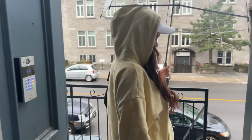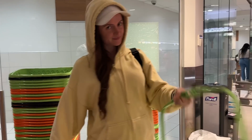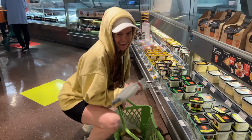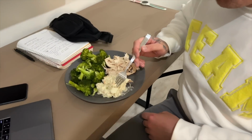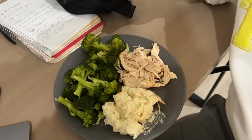So we did go out that night because I was still hungry, to the grocery store. Very bland and boring meal. I do love my rotisserie chicken. I feel like we've talked about this before, but we had rotisserie chicken, potato/pasta salad, and steamed broccoli for dinner, which is a very, very balanced meal, I feel like.